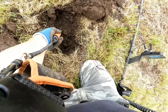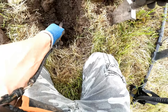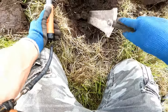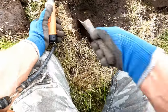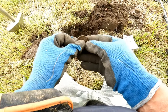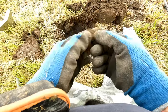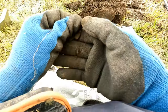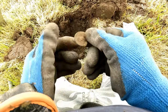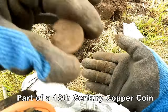We have a 51 here. 51, just there. Still down. Oh dear. Oh, what's that? Found it. Is that it? It's part of a coin, is it? It's part of a coin. It's been bashed about, that coin, but it's probably Victorian. 17th century. It's a bit light. Could be a pendant. No, not really. Anyway, probably 18th century coin.